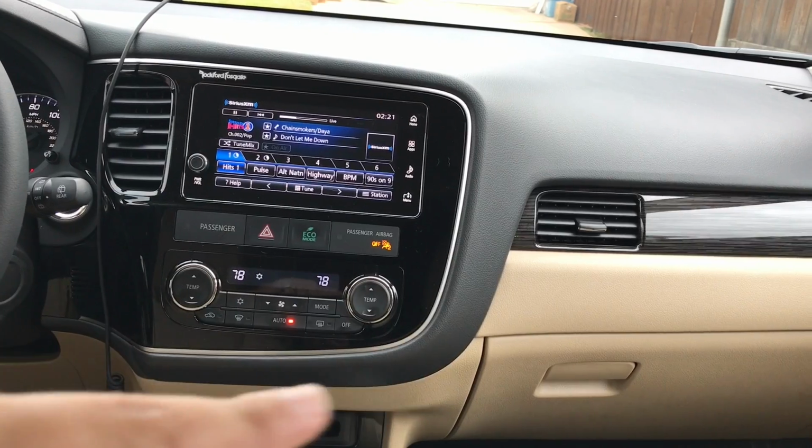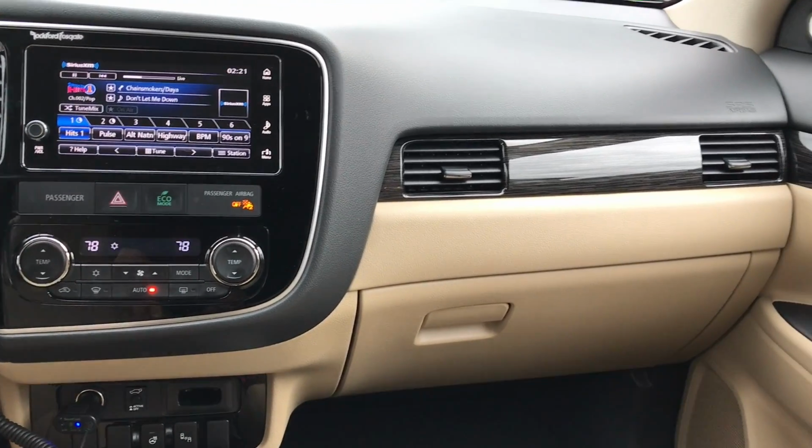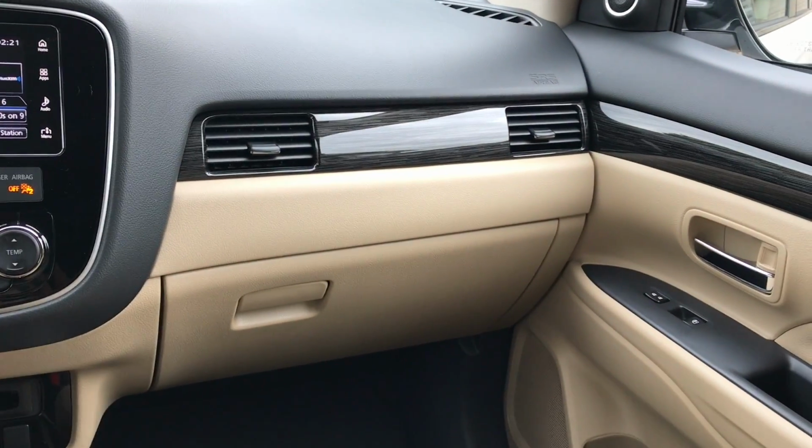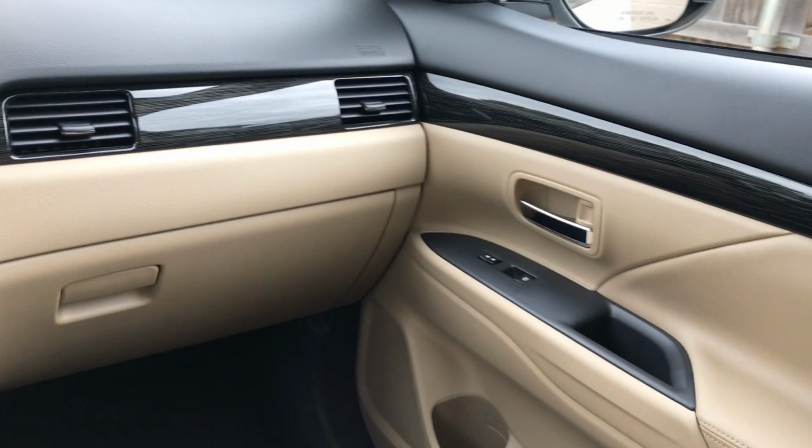Chrome strip around here, chrome around the dials. So it's as nice as most other things in this class, there are just little things they could improve. The wood is actually really pretty, in that lighting it's looking quite nice.